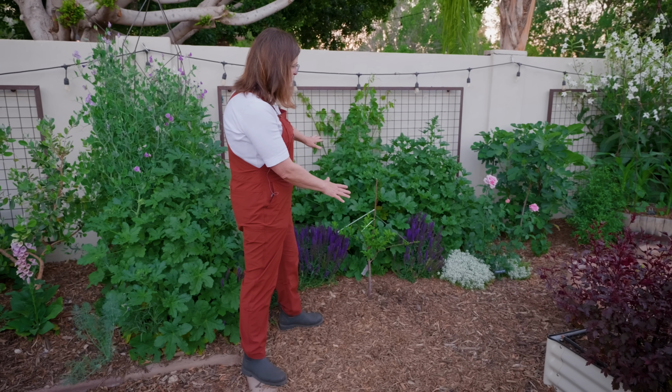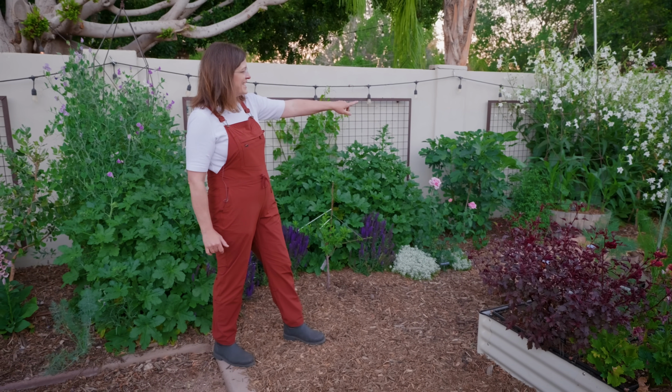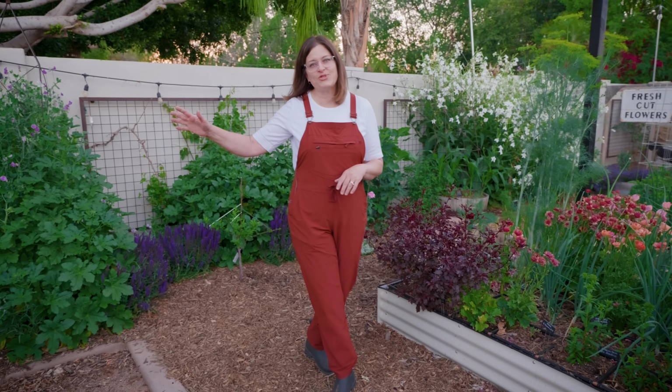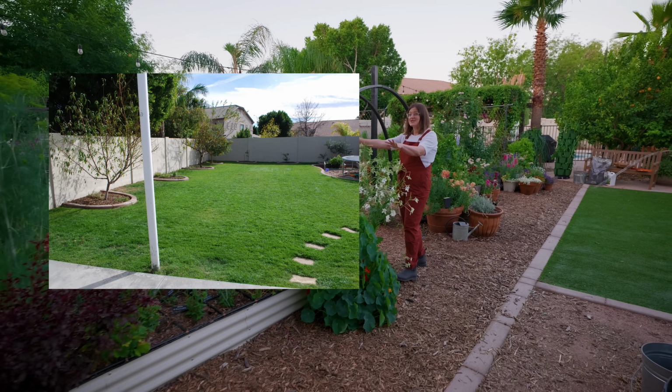So this is again a dwarf plum right here. Got a fig there, and then an apple and a guava that are swallowed up. Can't really see those right now, but lots of small fruit trees growing along here. After taking over the sandbox, I took over the rest of this part of the yard.